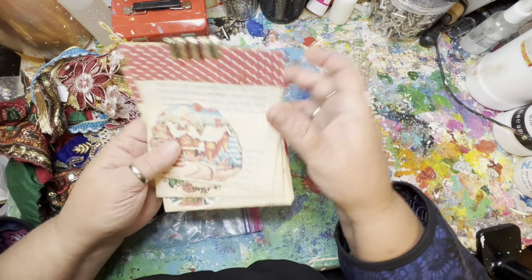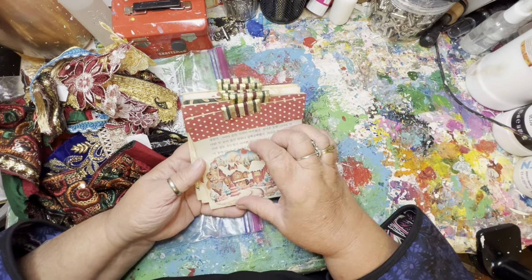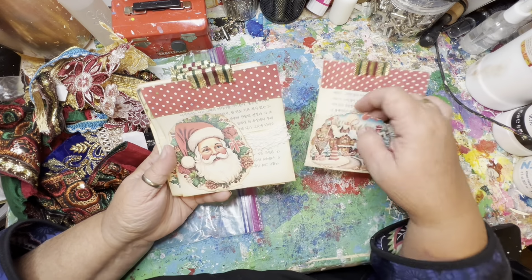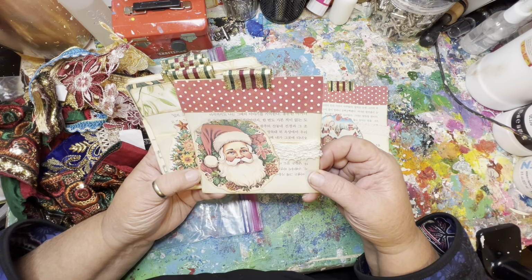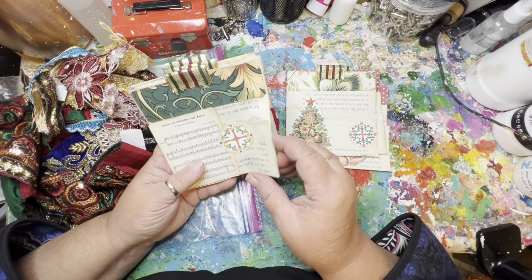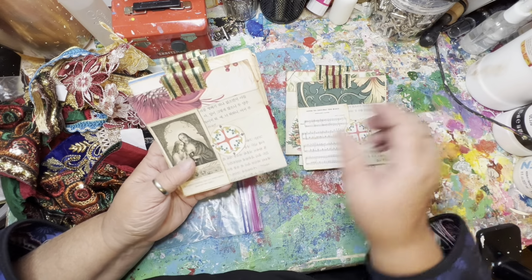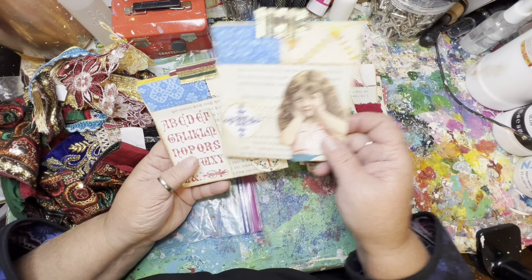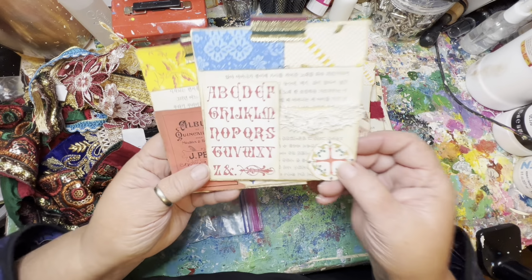Speaking of floating pockets, let me show you real quickly before we move on what we ended up with on yesterday's project. Okay, I finished these up. I haven't stuffed them yet, but the pockets are finished. They came out really super cute. I like them a lot, and there's enough for all 10 journals to have one. So I'm kind of excited about them.